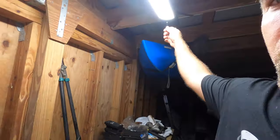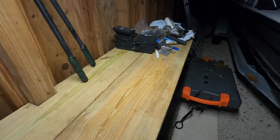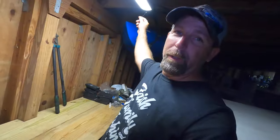Oh, but I do have this nice little light right here. I could have just turned it on. That would have been good. Didn't even think about that. Our new little flay station we got, guys. We're going to show you a video on that, or should have shown you a video on that already. It took a couple days to build, but it was fun.